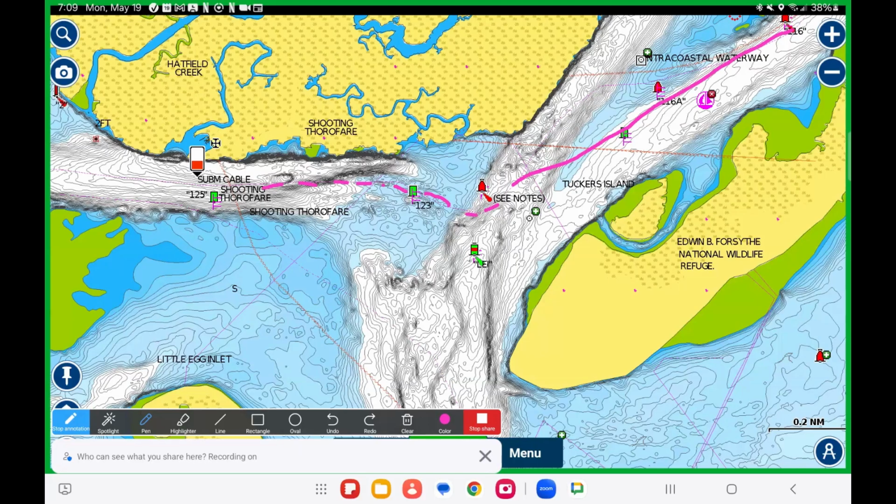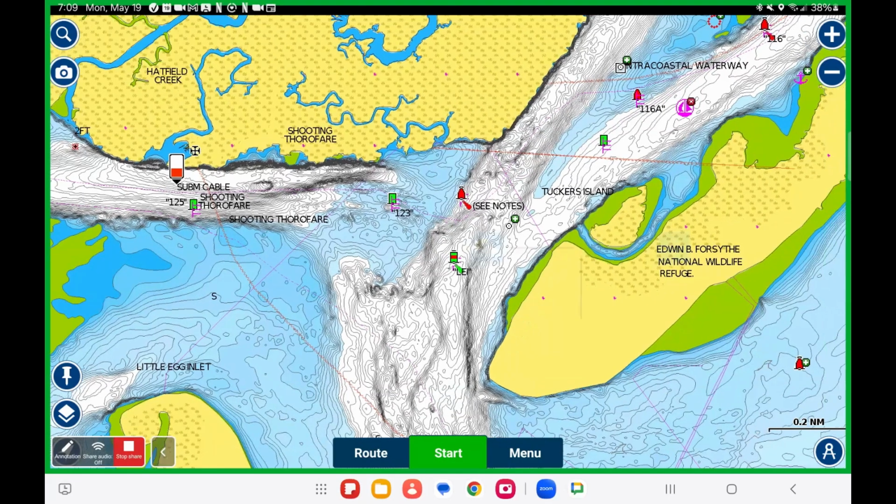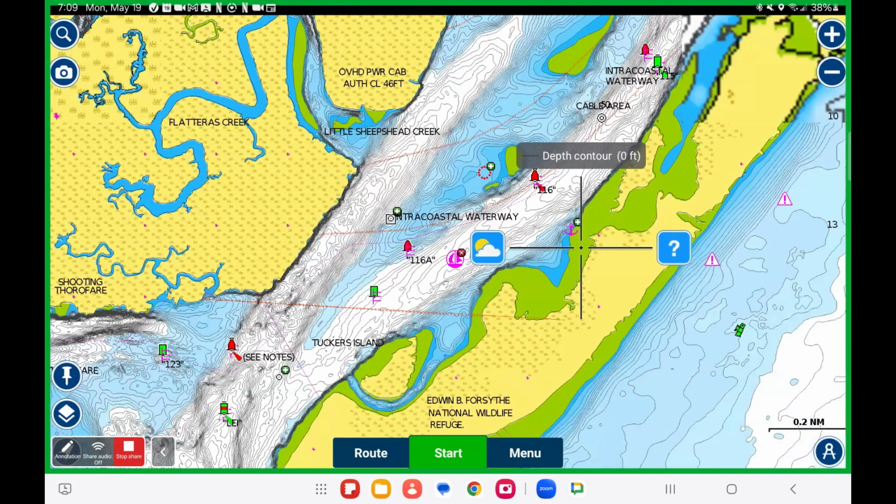On the Intracoastal Waterway, we will be leaving green buoys between us and the ocean, and red buoys between us and New Jersey. We'll start sliding our way up here.